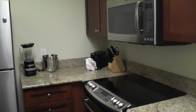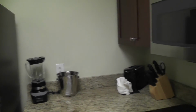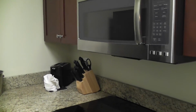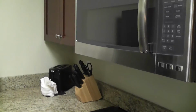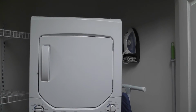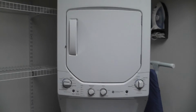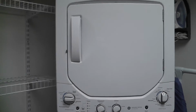The other thing is it's July in Orlando and it is ridiculously hot. I packed enough outfits for a week and I've gone through almost half of them in one day just due to changing from the weather. So this nice little stacked washer dryer combo is going to get quite the workout during my time here.